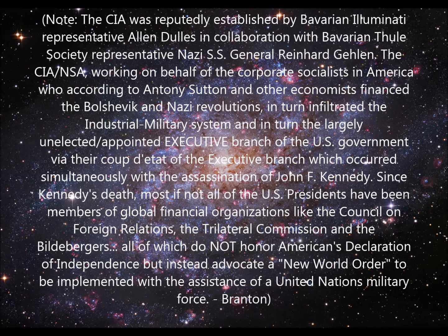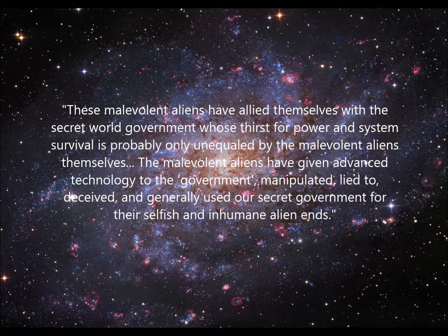John F. Kennedy. Since Kennedy's death, most if not all of the United States presidents have been members of global financial organizations like the Council on Foreign Relations, the Trilateral Commission and the Bilderbergers, all of which do not honor Americans' Declaration of Independence but instead advocate a New World Order to be implemented with the assistance of a United Nations military force. Branton: these malevolent aliens have allied themselves with the secret world government whose thirst for power and system survival is probably only unequaled by the malevolent aliens themselves. The malevolent aliens have given advanced technology to the government, manipulated, lied to, deceived, and generally used our secret government for their selfish and inhumane alien ends.